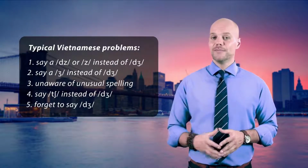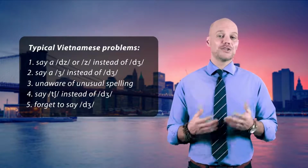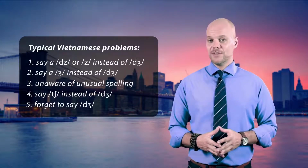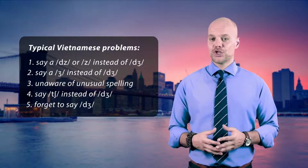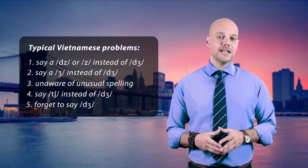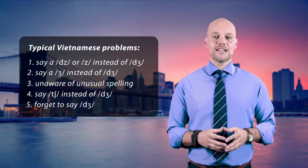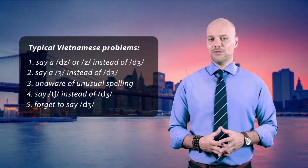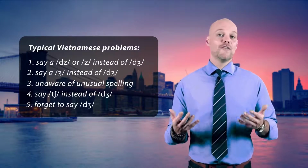Finally, the fifth problem is very often Vietnamese people simply forget to say the j sound at the end of words and before consonants. So they will say "messy" instead of "message", and "lar" instead of "large", and "K" instead of "cage". This error is a very serious problem and makes Vietnamese English almost impossible to understand for people who are not familiar with it.